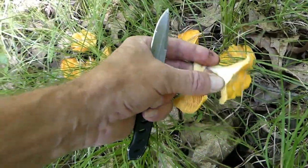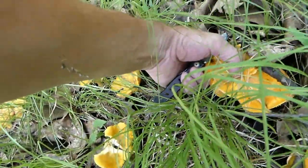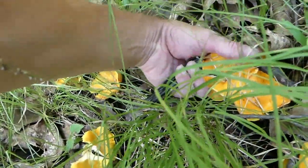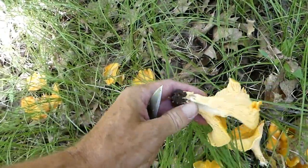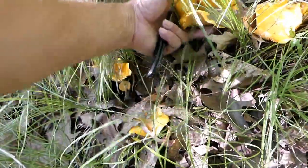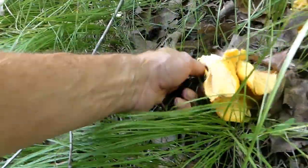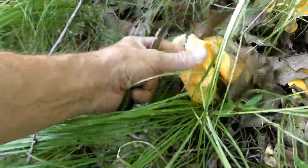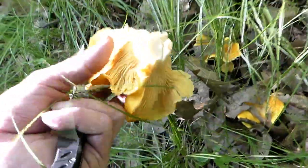Let's see these other ones here. I can tell you right now that's buggy. I can feel the stem on them, and if the stem is soft, this one's full of bug holes. See them all eating through? Bugs like to go right up through the center of them. I'm afraid most of these are not any good. Let's check this one. Oh, that's actually good. Okay, we'll take that one.